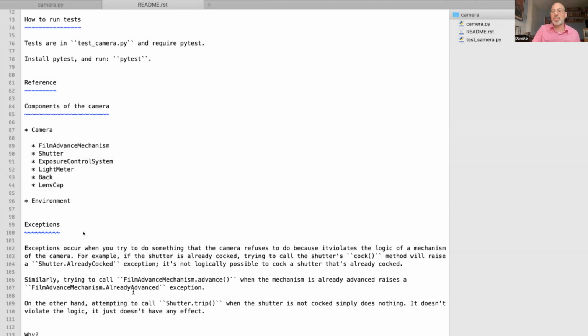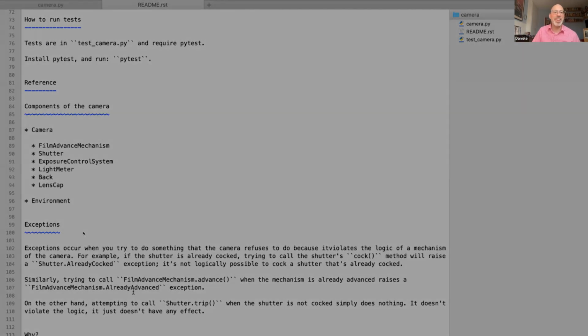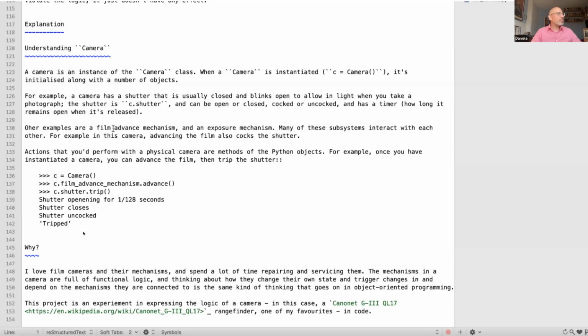There we are. We know what that is. Look, it's 2 lines. Install PyTest and run PyTest. That's literally all there is to it. And then I expanded the explanation stuff, and that became a new main section.